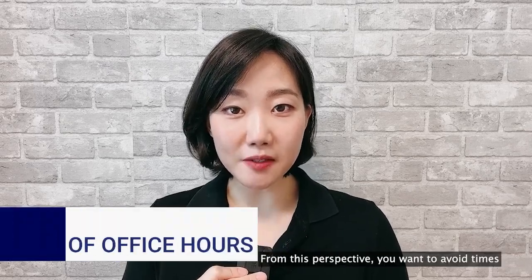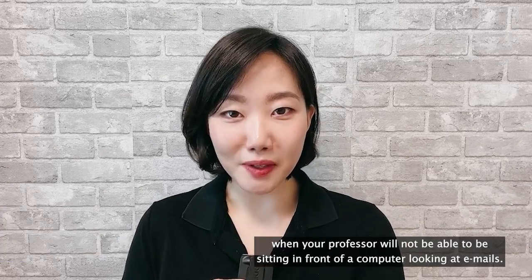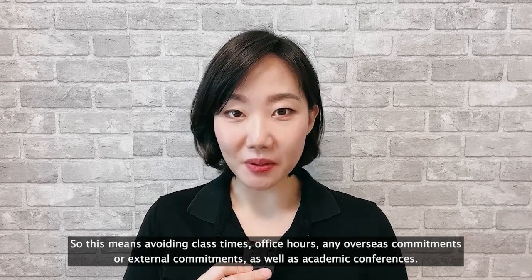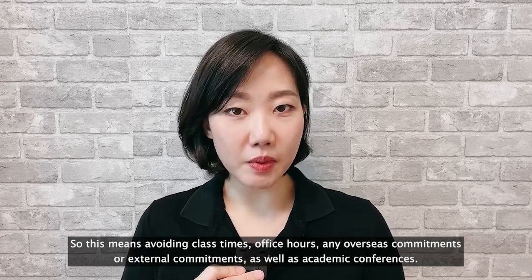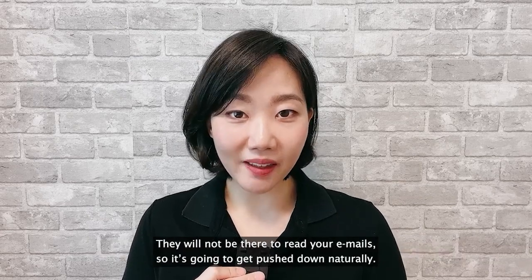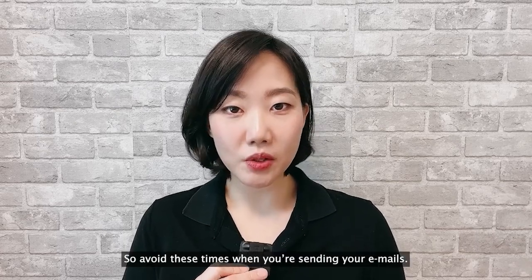So from this perspective, you want to avoid times where your professor will not be able to be sitting in front of a computer looking at emails. So this means avoiding class times, office hours, any kind of overseas commitments or external commitments, as well as academic conferences. They will not be there to read your email, so it's going to get pushed down naturally. So avoid these times when you're sending your emails.